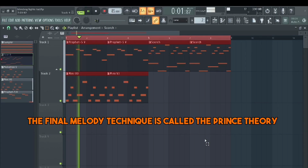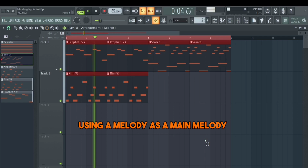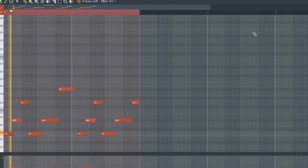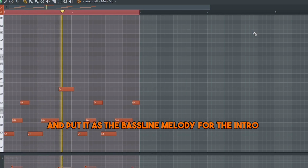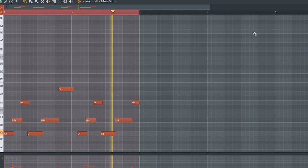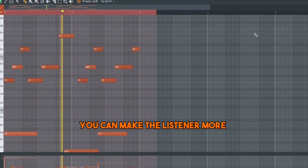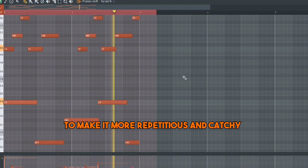The final melody technique is called the Prince theory, using a melody as a main melody, but also a melody in other parts of the beat. I copied the main melody and put it as the bassline melody for the intro. Reusing this melody technique, you can make the listener more familiar with your melodies, make it more repetitious and catchy.